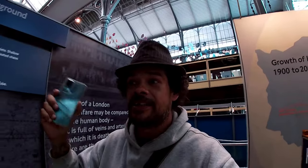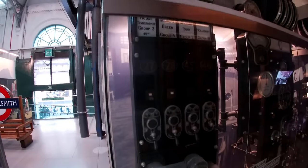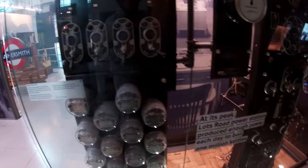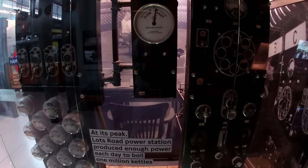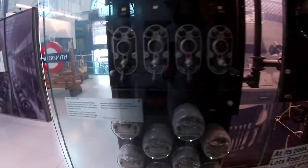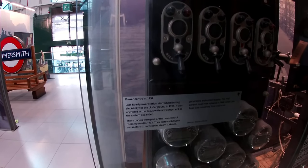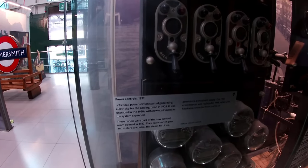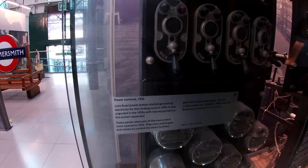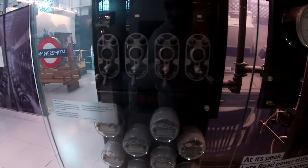Right, I hear there's a steam train upstairs, so we'll go have a look at that in a minute. The power controls, 1932. Lots of power stations started generating electric for the underground in 1905. It was upgraded in the 1930s with new equipment, as the system expanded.